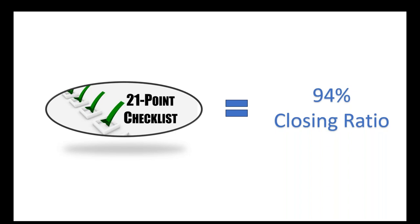When somebody first looks at my system, they say, well, how can you guarantee that? And I'll walk them through some of the scripts, and then I'll ask them what? Why do they not even need to listen to a tape to make sure that they understand that we get a 94% closing ratio? Well, Nick says, no selling, telling, preaching, or teaching. That's right.